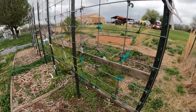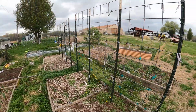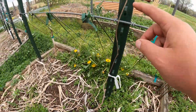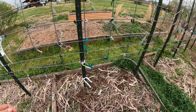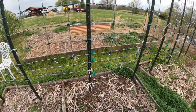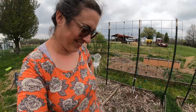I have years and years worth of tomato ties on this trellis and it needs to come off. I have these muscadine grapes that are barely starting to come out of dormancy here. Can you see that? And there's one on this trellis as well that is barely starting to come out of dormancy. And so that is what's going to live here. And so I'd like to clean up this trellis. Let's do it.